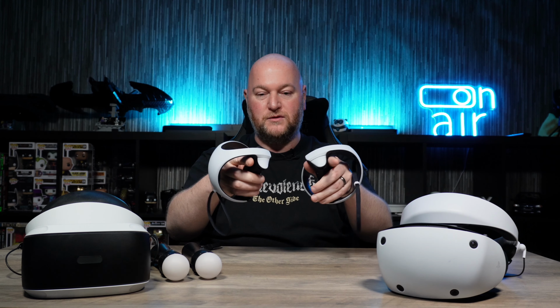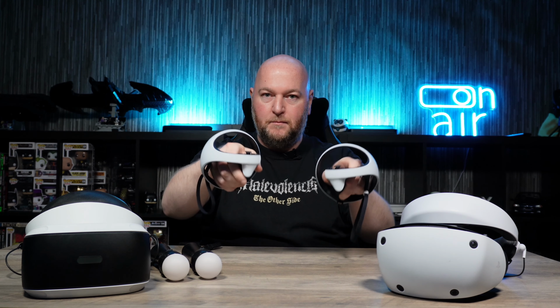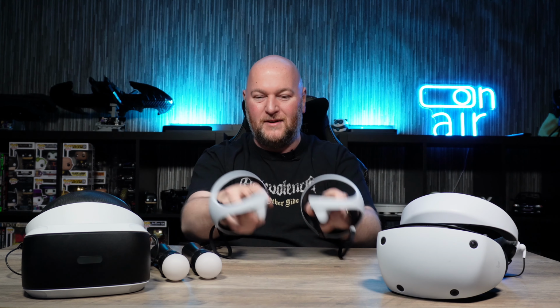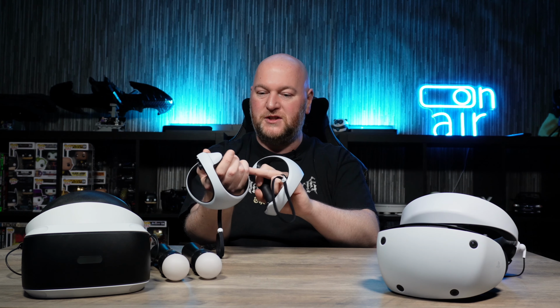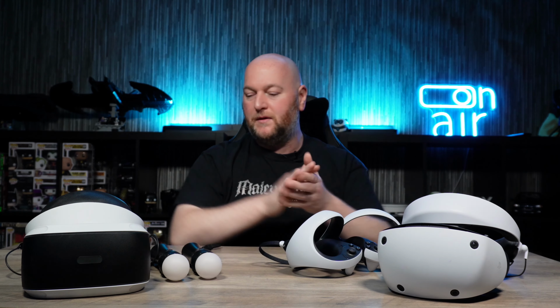You can buy a little dock for them as well. The dock I'm not so fussed on. They come with little connectors here, and then you drop them in, but there's no magnetics. They just sit on. It's not great. Sometimes they're not quite sitting right, and there's a little light that shows you if it's charging or not. I've seen better. But again, not a deal breaker. The controllers themselves, fantastic. So happy with them.